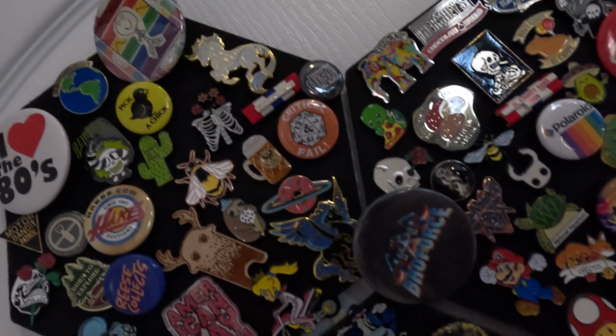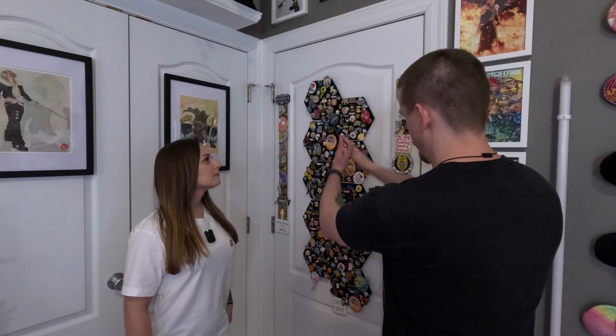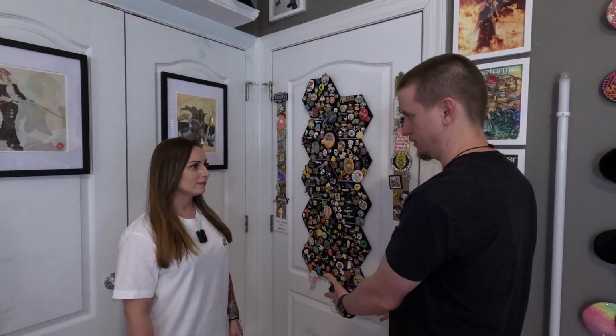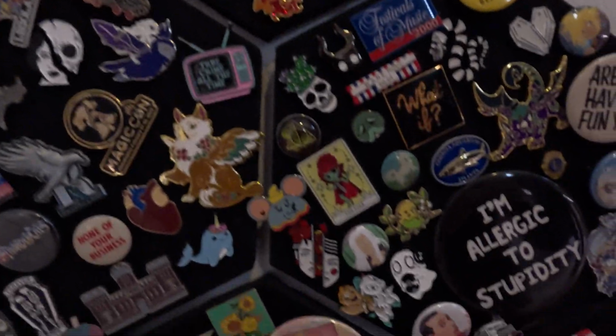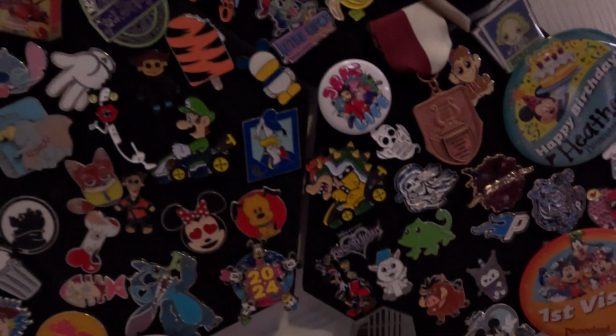I've filmed a lot of game rooms and a lot of collections. This is the first time I've seen a display of just tons of awesome pins. I've never seen that before in anyone's game room or collection. And I'm sure they all have pins. It's difficult to find a way to put them all on display.